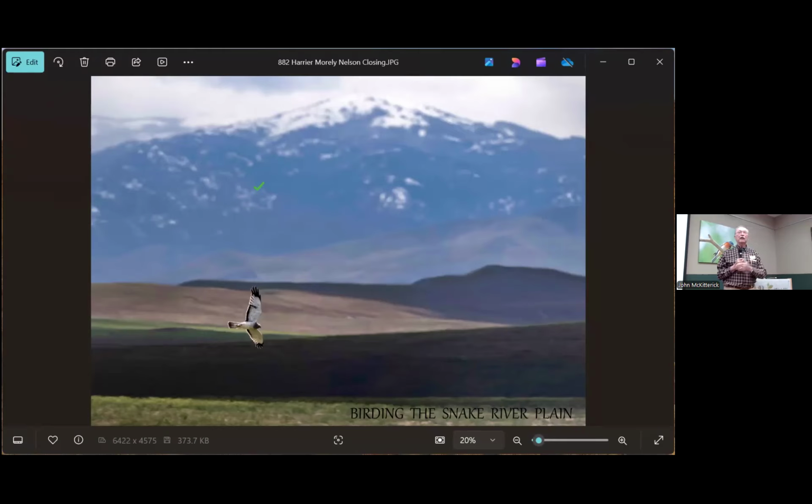Is that anywhere near Craters of the Moon? Yes, that Snake River area. The first shot I showed you of the lava with the pigeon, that's Craters of the Moon. It's a lunar landscape. Really neat place, very scenic, although when we were there, we had the forest fires to the north, and it was murky as well. But really a neat spot, not a great spot for birding.